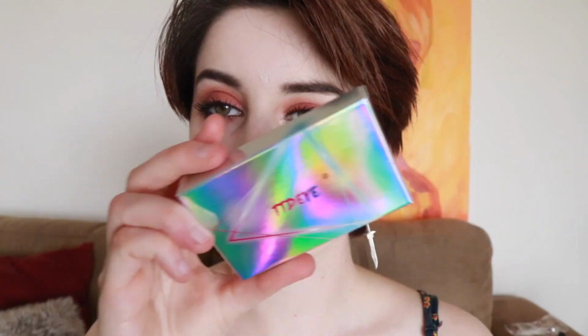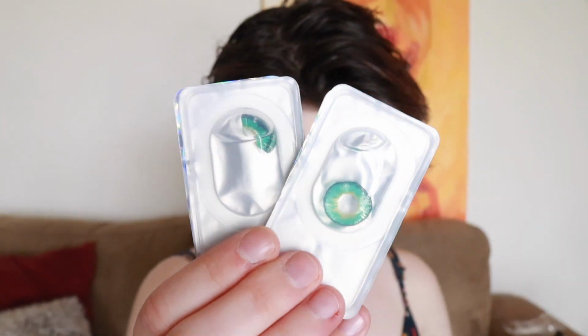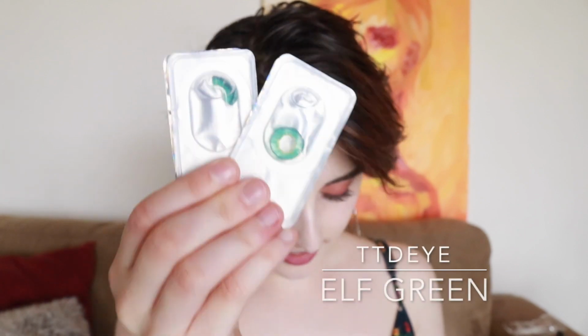Okay, take two. It's in that same beautiful box. I'm gonna open it up, see which ones they are. This is all just random order, by the way. They're all really cool cosplay contacts, so I'm so excited. Okay, oh, these ones look so pretty. These are the next contacts. They're the TTDEYE Elf Green Colored Contact Lens.